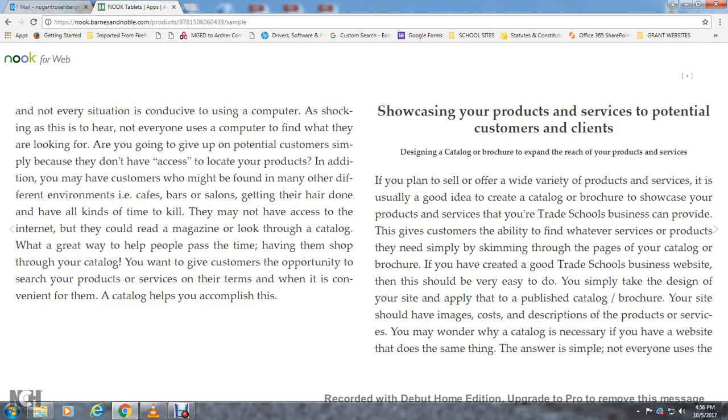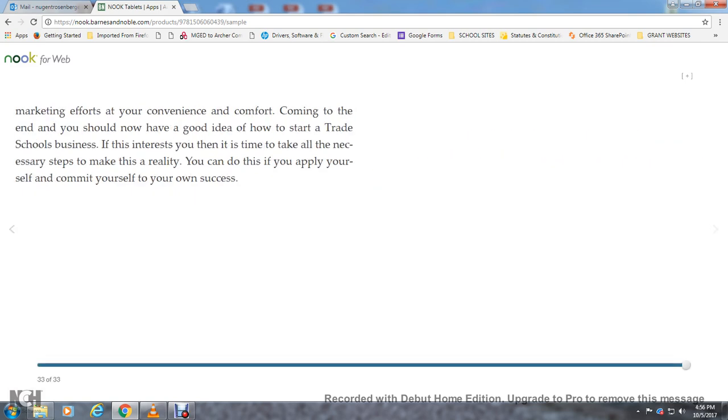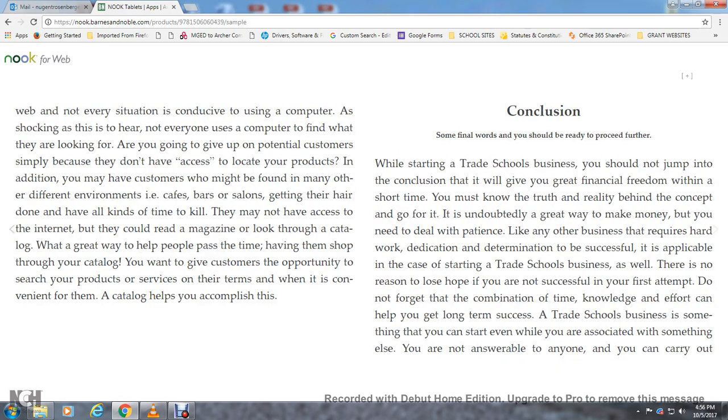You may wonder if the catalog is necessary if you have the website. The answer is simply that not everyone uses the web, and not every situation is conducive to using the computer. As shocking as it is to hear, not everyone uses the computer to find what they are looking for. Are you going to give up potential customers simply because they do not have access to locate your products?